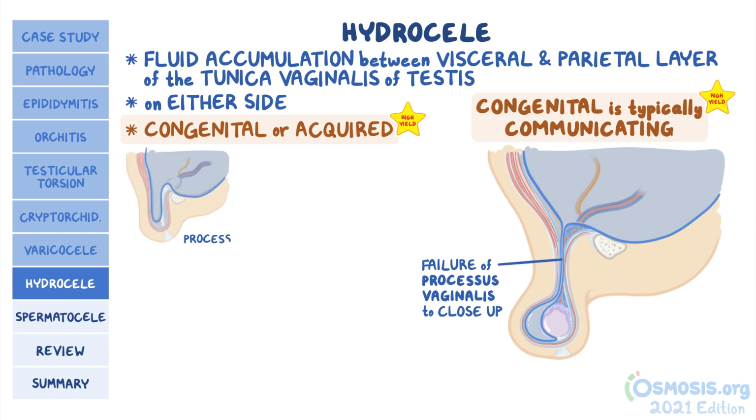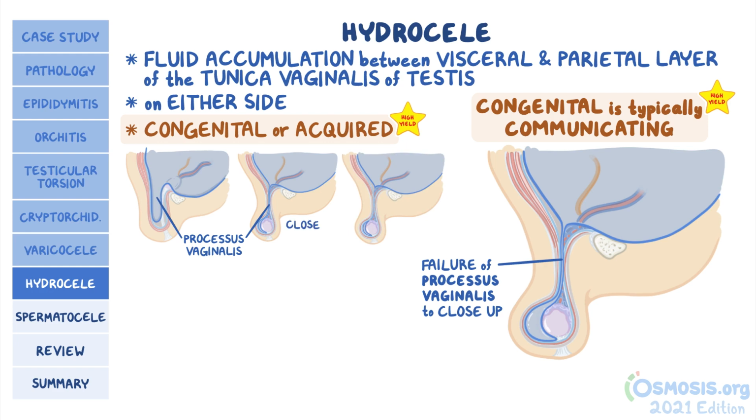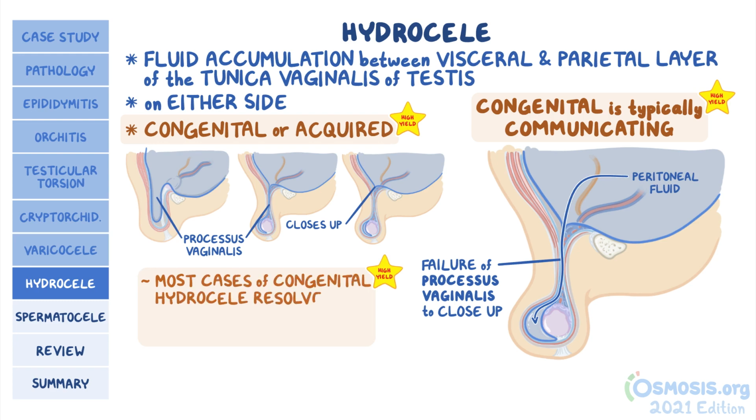Remember that the processus vaginalis is an embryonic structure that precedes the descent of the testes from the abdomen into the scrotum, and then closes up. In some cases, the processus vaginalis can remain open and allow for communication between the abdomen and the scrotum. This allows peritoneal fluid to move into the scrotum. Fortunately, most cases of congenital hydrocele resolve spontaneously within the first year of age.